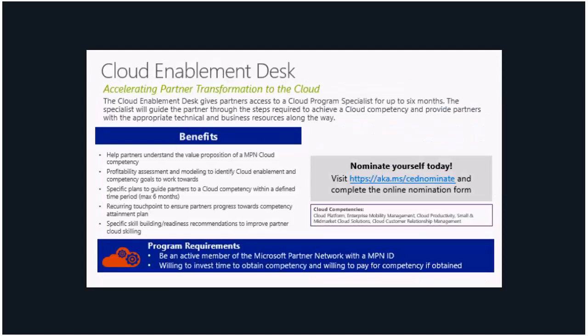Cloud Enablement Desk. Someone else was asking about this earlier. Again, these are a few more details for Cloud Enablement Desk. The only requirement is that you're an active member of the Microsoft Partner Network and that you're willing to invest the time to build a cloud practice.